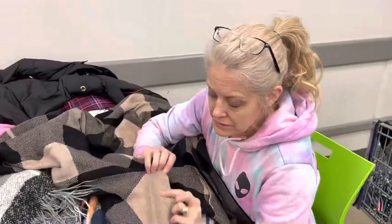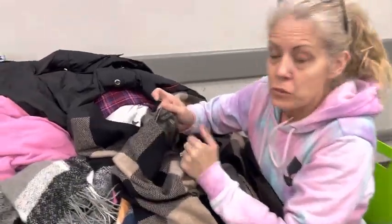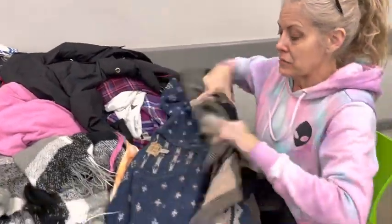Like, there's some pilling on things, but I look and say, okay, I can fix that. It also helps me take a note of everything I need to do. So this is a 1X Rachel Zoe. It's in perfect condition hoodie, so that's a yes. So I move it to the yes pile.